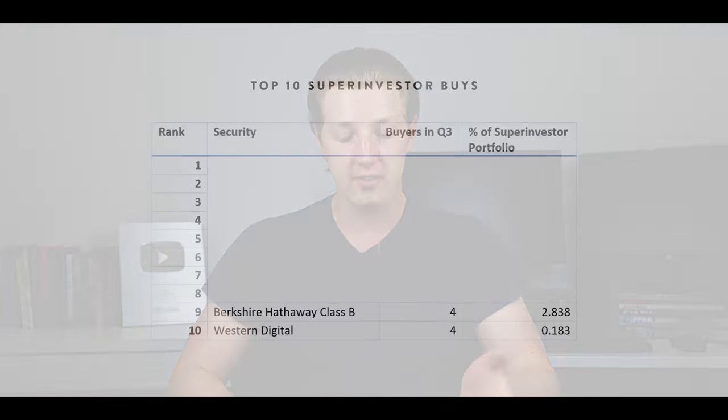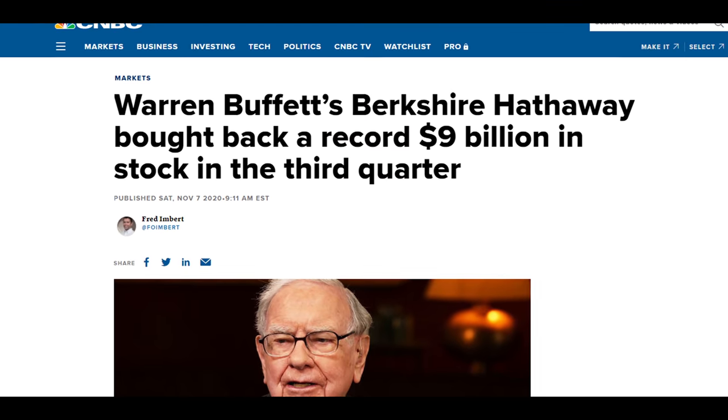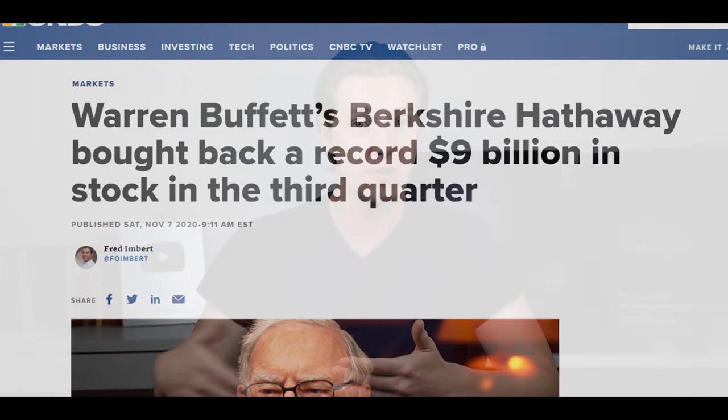But I'm not surprised to have Berkshire Hathaway on this list of most bought. I'm surprised that it's number nine. I thought it would have been higher because, interestingly, Warren Buffett himself, the guy with the most information out of anyone about Berkshire Hathaway, bought $9 billion worth of Berkshire Hathaway stock in Q3. So if the man behind the curtain is buying a lot of his own stock, then generally speaking, in Warren Buffett's case, it definitely means that he believes Berkshire Hathaway's stock was undervalued during Q3. Anyway, moving on from number nine.